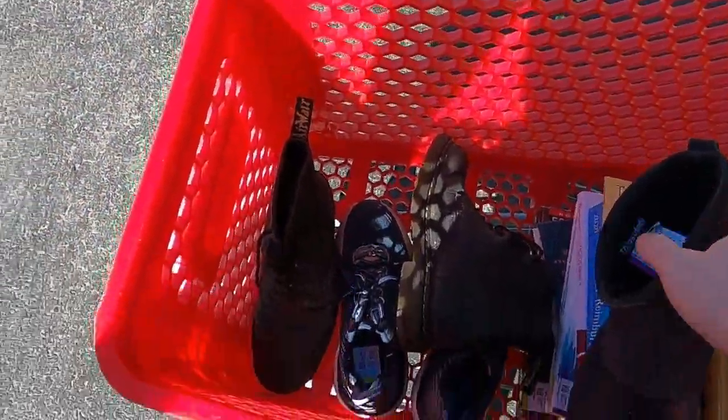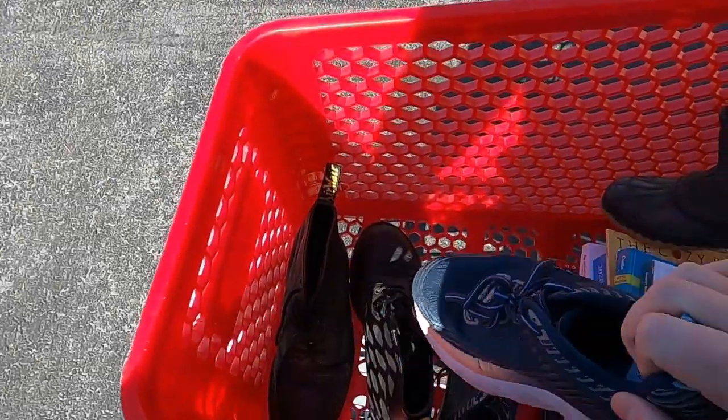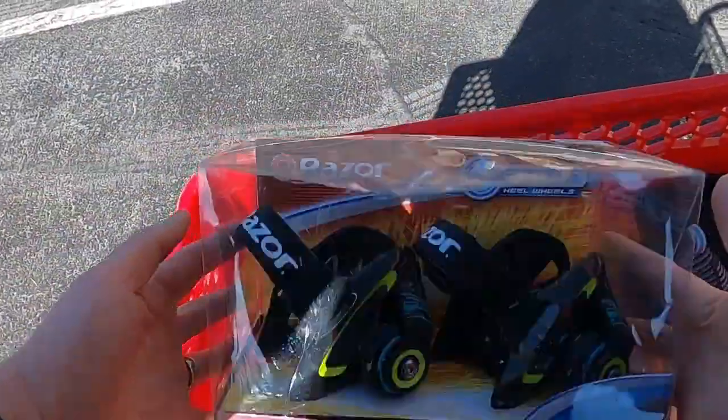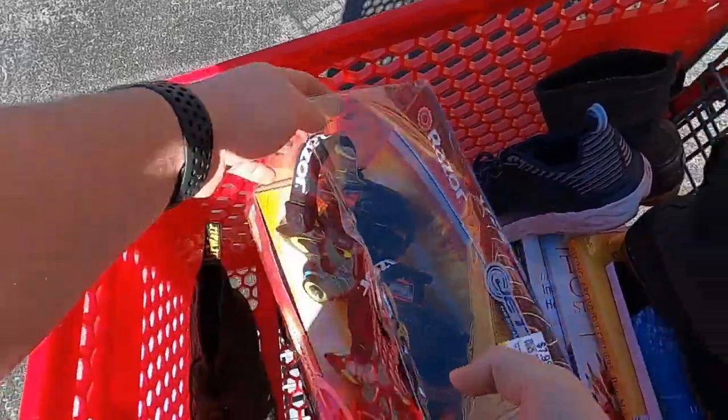I get around $50 for the Sorels. Got the Hokas, paid $5. Get around 40 or 50 for those, and then some Doc Martens. I paid 15, so $7.50 for these, and I can get around $60. And then also I got this for Amazon. After fees and everything, I think I can make around $22, so not too bad at all.